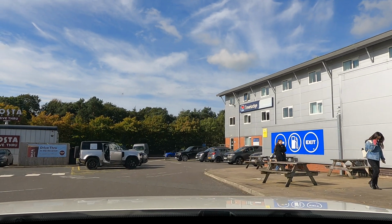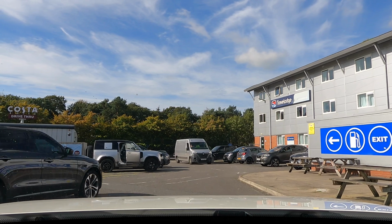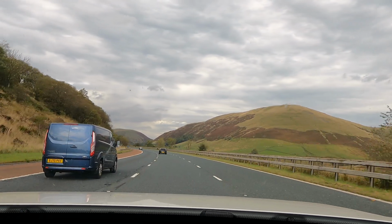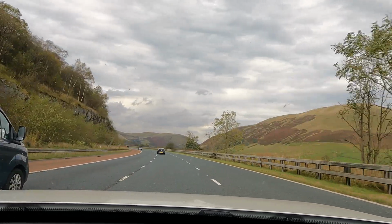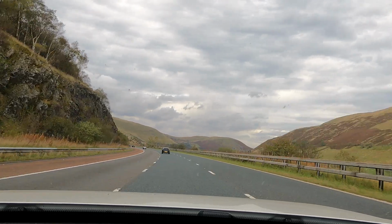I didn't really enjoy that service station. It was kind of run down. It was kind of awkward layout. As I said, we only stopped there because we absolutely needed caffeine and something to eat. But as we got further north into West Yorkshire, Lancashire, and even Cumbria, the scenery started improving so much on the motorway, and it really started breaking up the boring drive of just motorway driving in general.